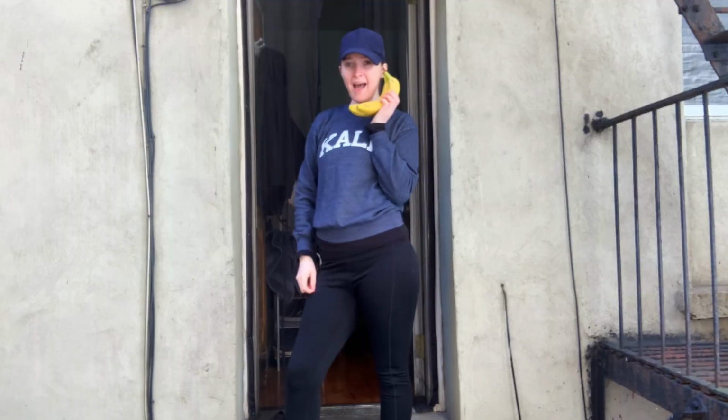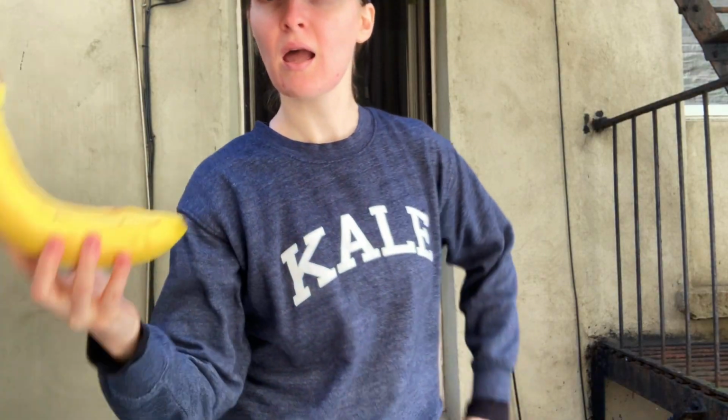The next really versatile item is bananas. I use it to put in my smoothies. If you forget you have bananas, then you can't go wrong with banana bread. I mean, we're at this place in the quarantine where who hasn't made banana bread?